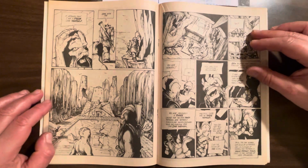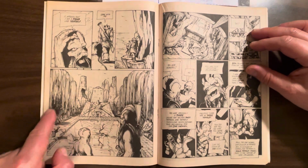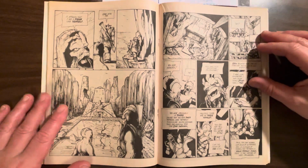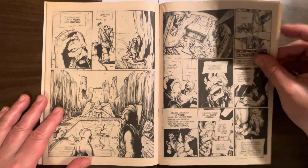And some of this is just very unappealing to me, his art here. Yeah, I guess just some artists are like that. They don't want to draw real, or straight.